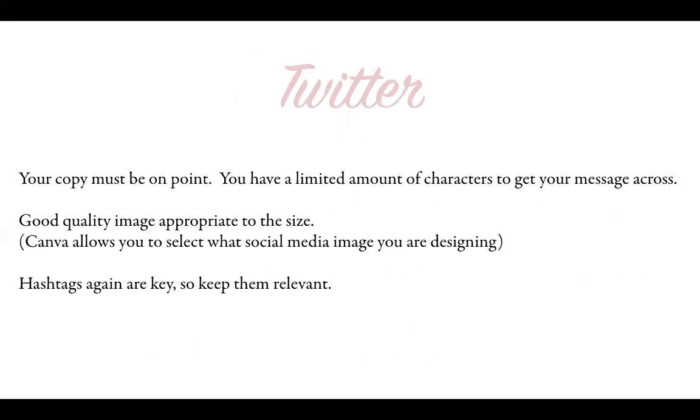But a few top tips: your copy has to be really on point, because you have a limited amount of characters to get your message across. A good quality image, again, with the appropriate size, is really important. Canva will allow you to do that for Twitter. And again, hashtags are one of the key elements of Twitter. So hashtags are key for Twitter, they're key for Instagram, but not for Facebook. It just doesn't really work there. So again, do a little bit of research into your hashtags for Twitter.